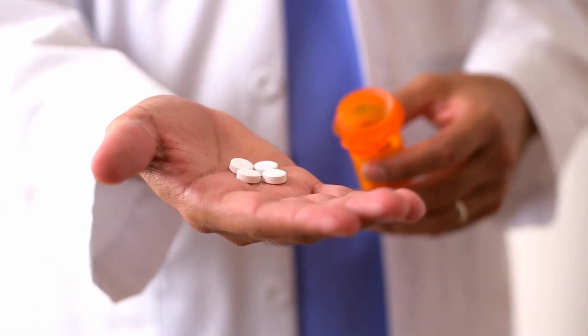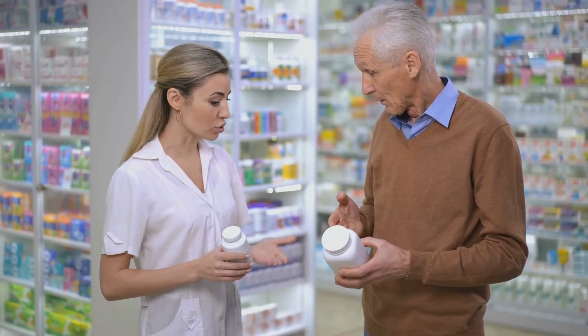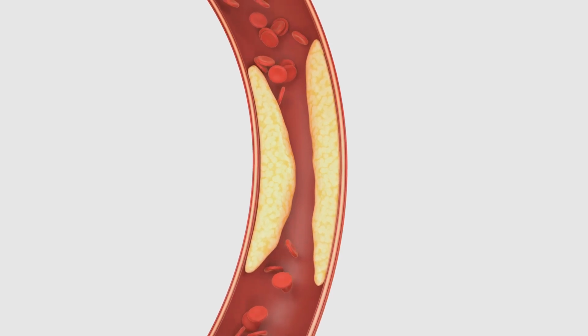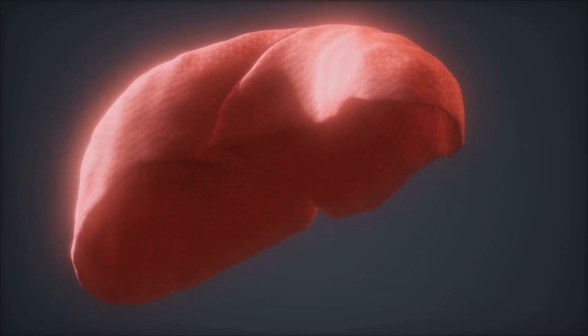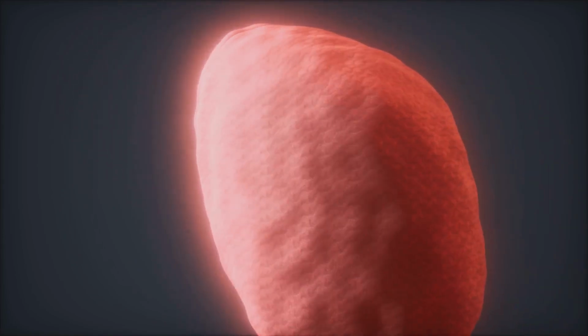First up, we've got atorvastatin, a real MVP in the world of heart health. You might know it by its brand name Lipitor. Now, atorvastatin is a type of drug called a statin, and it's a real workhorse when it comes to lowering cholesterol, specifically the bad kind, LDL cholesterol. High cholesterol is a sneaky culprit behind heart disease, and atorvastatin swoops in to save the day by inhibiting an enzyme in the liver that's responsible for producing cholesterol.